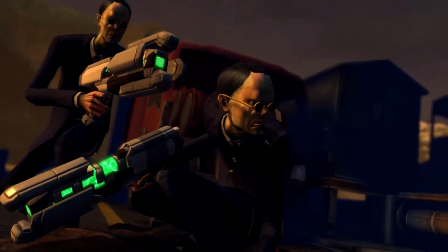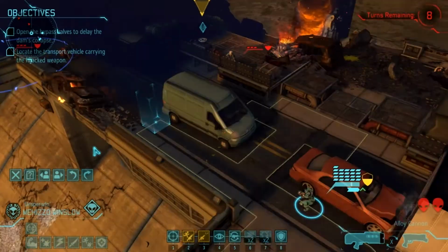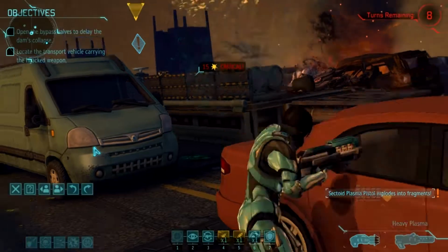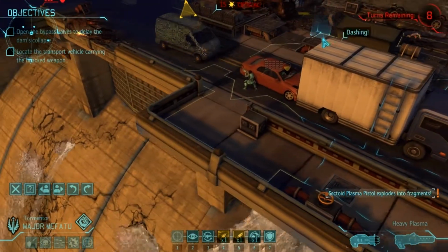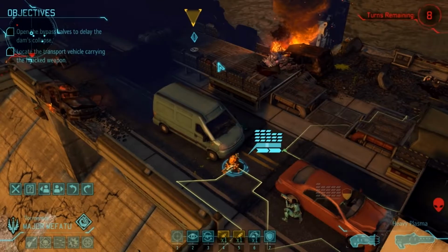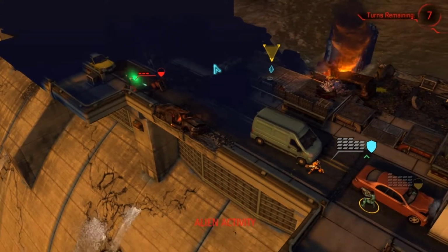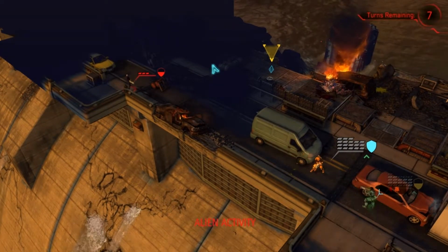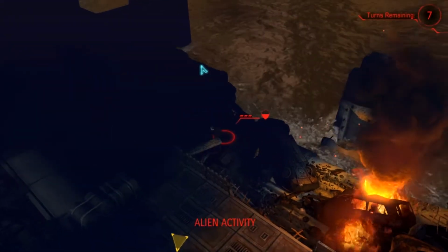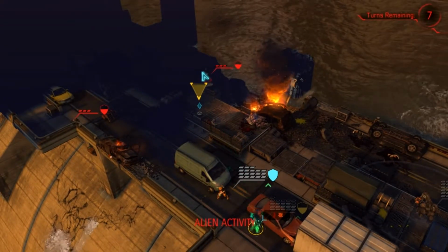Got a pair of thin men in the map. Looks like they have light plasmas. They're repositioning on us. No longer a threat. On the move. 4 damage. Three damage.